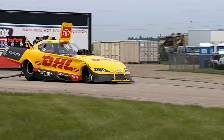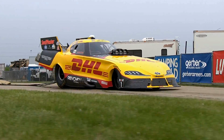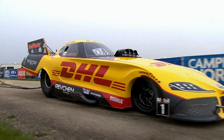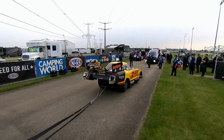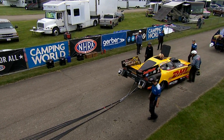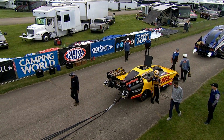I think Jono's being a little hard on himself. They have struggled the last couple weeks, no doubt about that. But that car was one of the better performing cars in Funny Car this year in the Camping World Series up until the qualifying incident with John Force in Pomona. For those of you who don't follow the series closely or weren't part of it, John Force in Pomona came across the center line, actually got into J.R. Todd, caused them to wreck this race car.